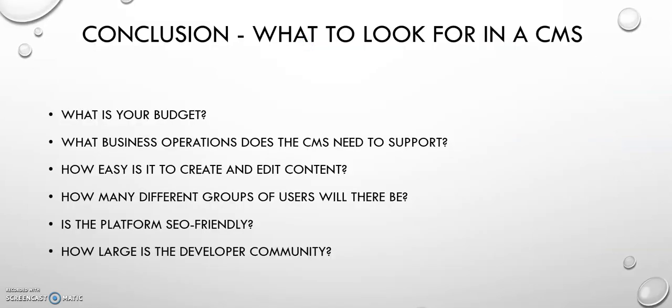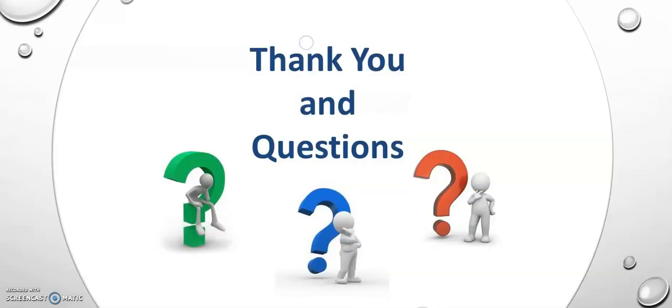So, what to look for in a CMS? When considering the right CMS for your needs, try to answer the following questions. What is your budget? What business operations does the CMS need to support? How many different groups of users will there be? Is the platform SEO friendly? How large is the development community? There is no right or wrong answer. It all depends on your needs and taste.